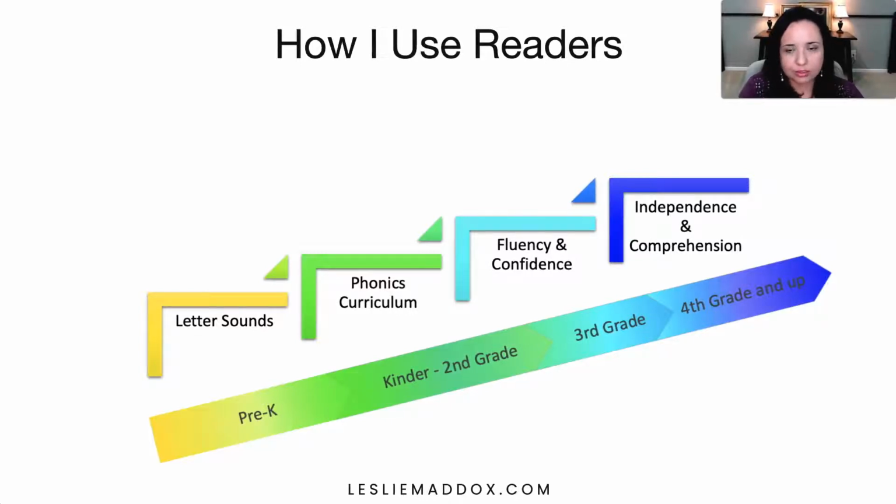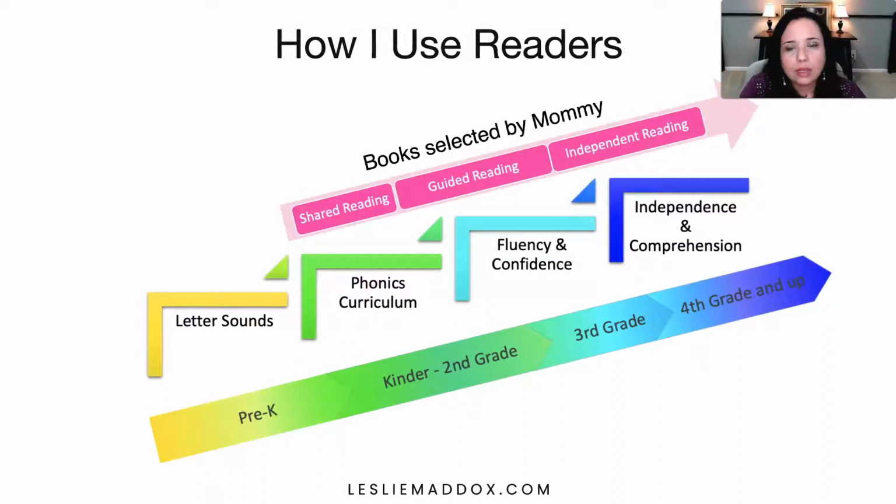So how do readers come into this? I always have a list of books. When they start their phonics curriculum in kindergarten or whenever, I always have a list of books for them to read and to work through. And these are books that I select. They can read whatever they want for fun, of course, but I create a book list of books that I've selected that I want them to read.